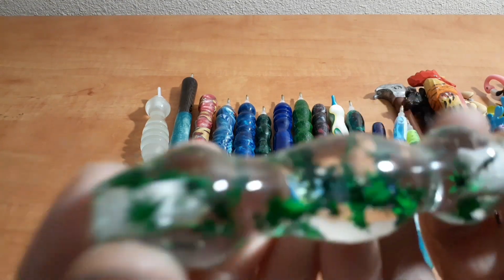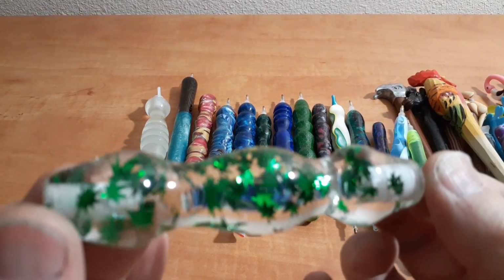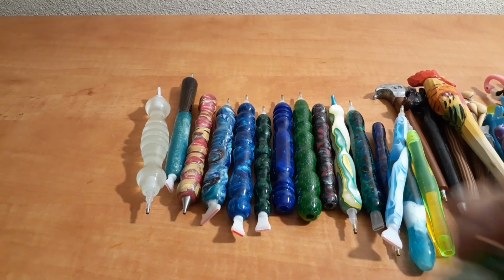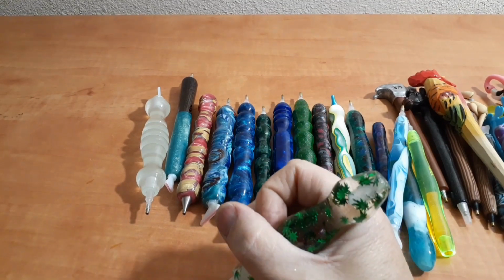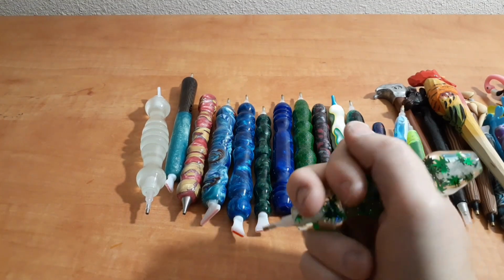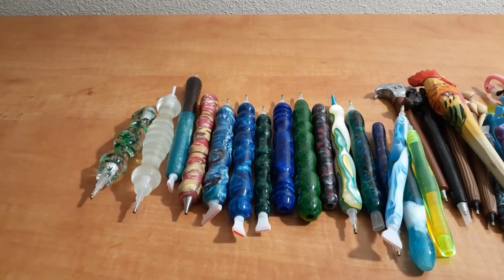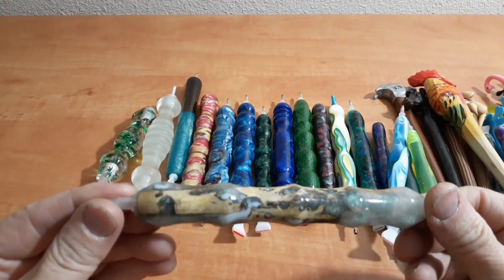So this one is my pot leaf pin from Enablers Outpost. Absolutely love it. I think this is actually my favorite pin out of all of my pins. This is a pin that I go to all the time because it doesn't hurt my hand because it's so small and it just fits perfectly. Love, love, love it.